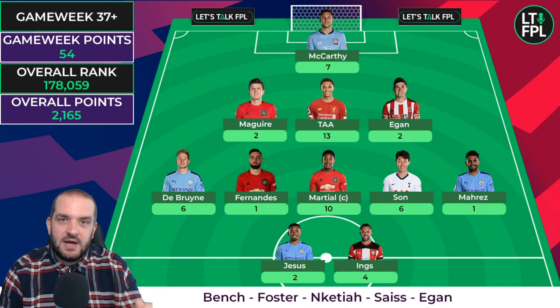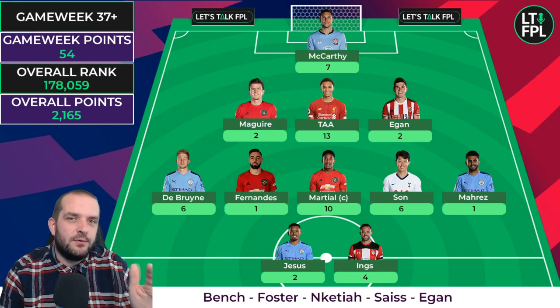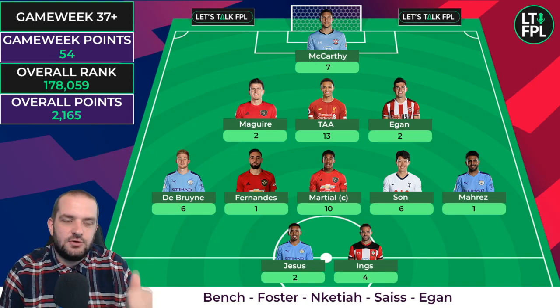Game Week 37 plus, 54 points. Not bad, but also not great compared to what everyone else did. It was a red arrow. I went from about 148,000 down to 178,000 for the 30k drop. I'm now 32 points off the top 100k. And obviously at the start of the season, top 100k wouldn't have been where I was trying to get to. But given how the season's gone, that's where I wanted to finish. And it looks pretty unlikely now.